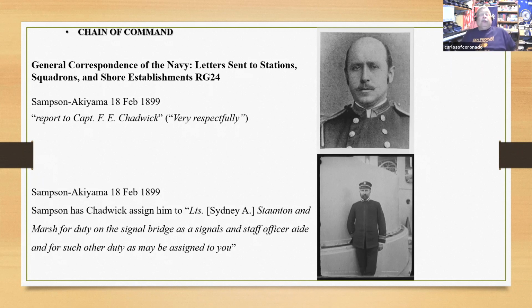But in the same letter, Sampson again tells Chadwick that he assigns them to Staunton, and Staunton is another important name in the U.S. Navy's history. He was going to be a war planner. He was involved in all kinds of canal investigation work, and he makes admiral as well, and the aforementioned Marsh. But here's the specifics of what he's supposed to be doing with them. For duty on the signal bridge as a signals and staff officer aide, and for such other duty as may be assigned to you.